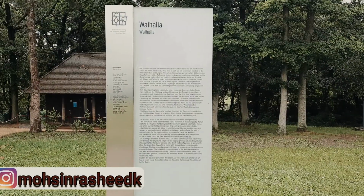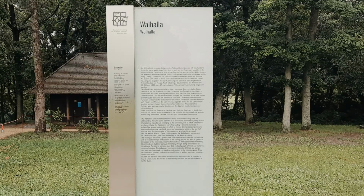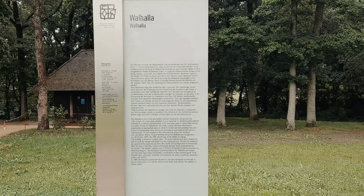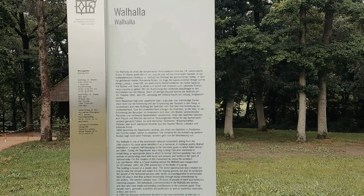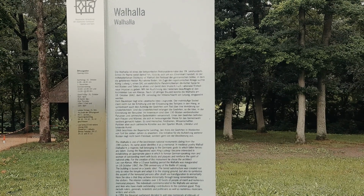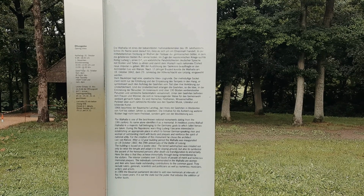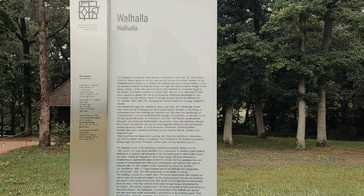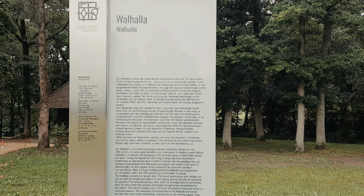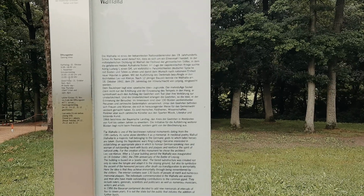So guys, this is the detail about this building Walhalla, and as you can see, this building was built in 1842, in the 19th century. This is all the detail with the opening times and everything, and its name is Walhalla. Yeah, so we'll show you further.